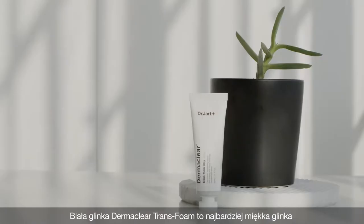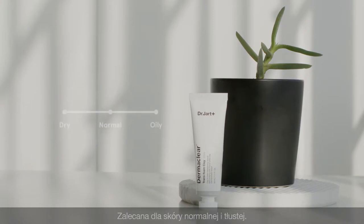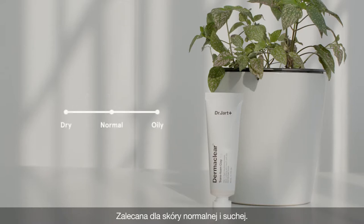The white DermaClear Transfoam Clay is the softest clay with chamomile flower water, which soothes irritated skin and improves circulation. Recommended for normal to oily skin types. The pink DermaClear Transfoam Clay features lotus extract, which moisturizes and smooths the skin while improving overall skin tone. Recommended for normal to dry skin types.